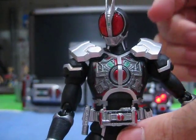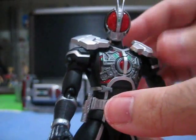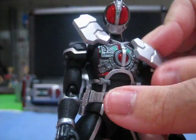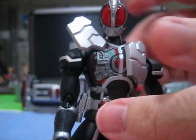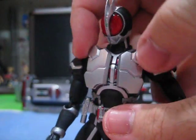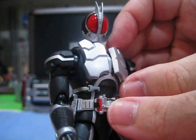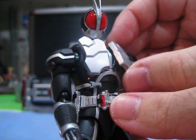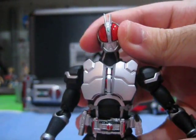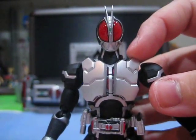Faiz Axel does have a quote-unquote feature with the full metal lung chest plates. Not only are they articulated, but they are articulated to the point that they can fold over to conceal the inner chest mechanisms. But not so well, I'm afraid. As you can see, they are not form-fitting and do not align with the chest at all. Now that his chest plates are out of the way, you can see that the neck of Faiz Axel is somewhat longer than the other Faiz figures, probably to accommodate the two chest plates.